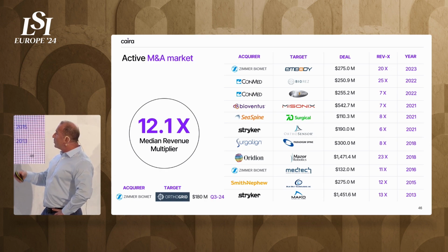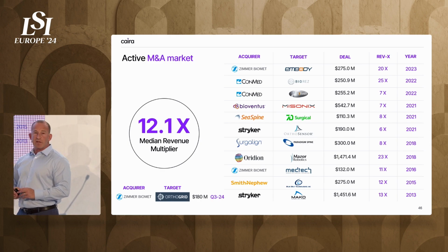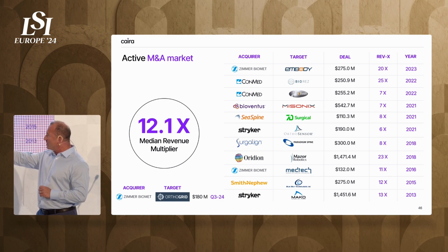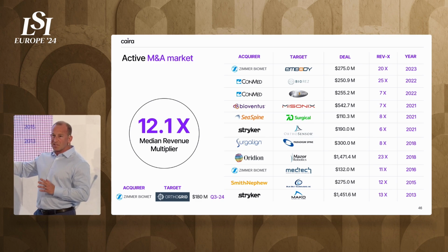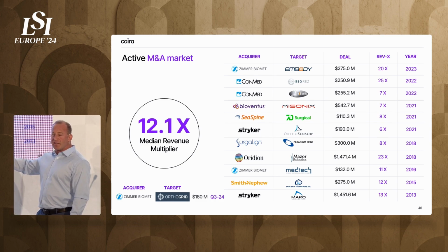So this, I'll just leave you with this parting thought. In the space, there have been a number of major M&A activity over the last several years at an average 12.1 times revenue multiplier. Just lower left here, this just happened this quarter. Zimmer Biomet acquired OrthoGrid, which is basically sort of a surgical guidance company for anterior hip replacement. But I put that on there just to say that this is, we date back to 2013 on this list, but this is a trend that's continuing.